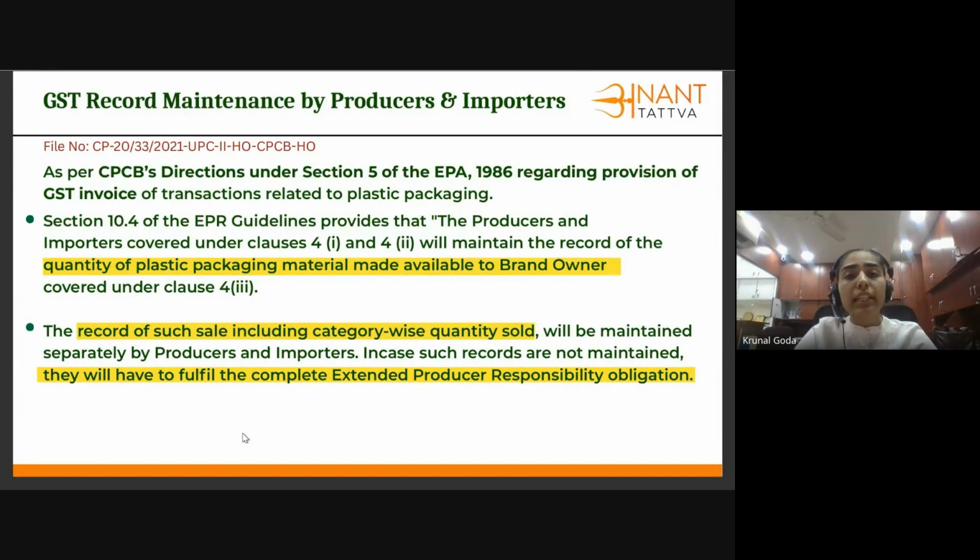This is critical information that is also to be mentioned in the invoices that are uploaded on the system, so that it is easier for the Central Pollution Control Board to trace the plastic packaging and the GST levied on the same. The financial part as well as the waste management get very well aligned here. This is something that is to be maintained, and in case such records are not maintained, then they will have to fulfill the complete extended producer responsibility obligation. That is, the EC will be levied as per Section 5 of the Environmental Protection Act.